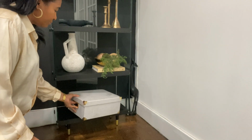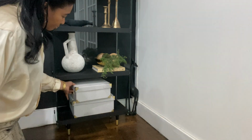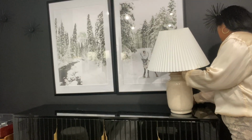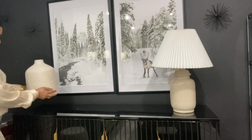Finishing off the bottom shelf with these sets of storage boxes with that little touch of brass on them for a nice contrast. Moving over to my credenza, bringing in this thrifted lamp from the Salvation Army, and I changed out the shade to complete that vintage look.